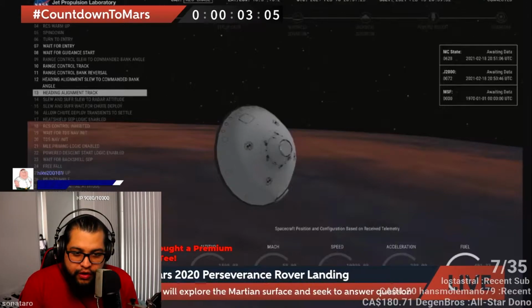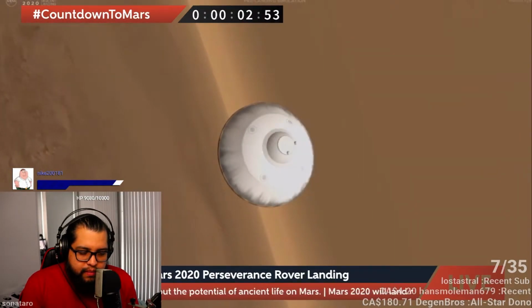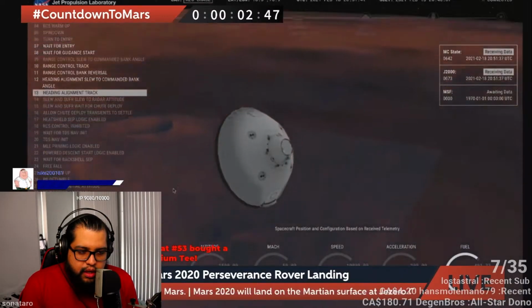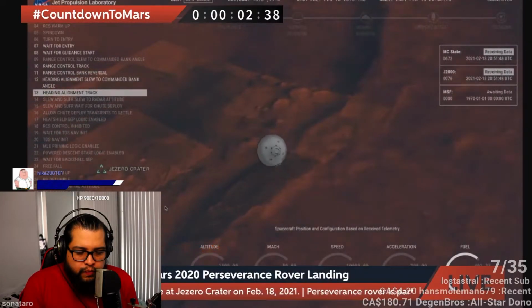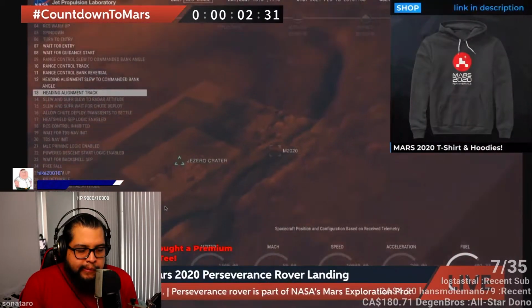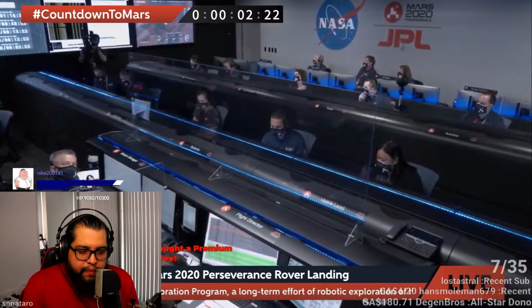This is the visual of what we are seeing in terms of our descent. Our current velocity is about 550 meters per second at an altitude of about 15 kilometers from the surface. So it's right there. We're trying to land. Right now, I would imagine that they're trying to line up their landing.